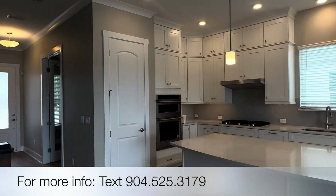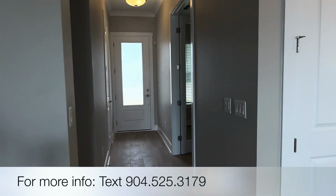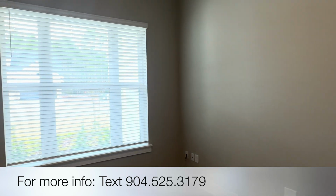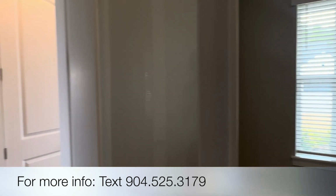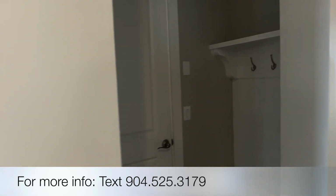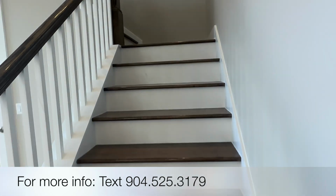All right, let's go ahead and check out the office as well. Oh my Lord. Now this is a nice size office. Great window here. I want you to also notice that they actually have the blinds in here as well. You notice how they already have, so it's basically fully ready to move in. Let's go ahead and go upstairs.